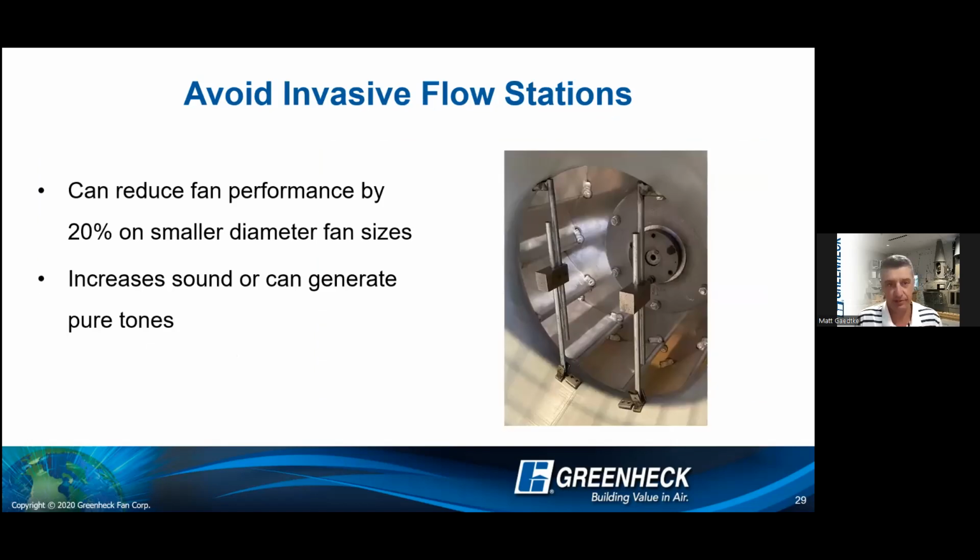Invasive flow stations. This is popular as well, and this really came out with the green, the LEED. Everybody wants to know how much air is coming in and out of their equipment. And on the laboratory exhaust side, I see a lot of customers that are actually tracking nozzle velocity to make sure it's safe. So one means to track the velocity coming out of the fan is measuring how much air is coming into the fan.